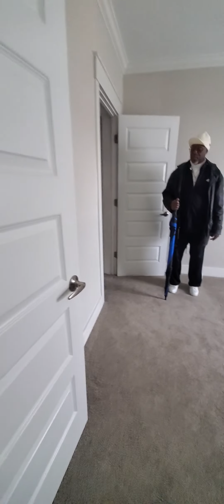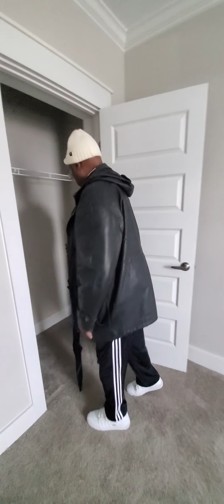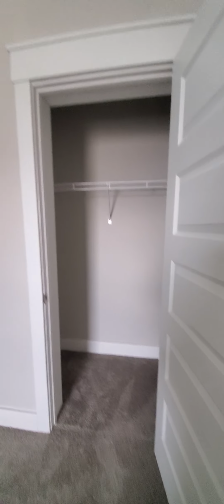another small room, a little deeper. Typical for these kind of. Yeah, it's probably 12 by 10. Porcelain.